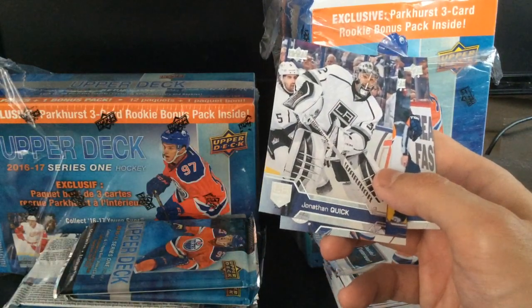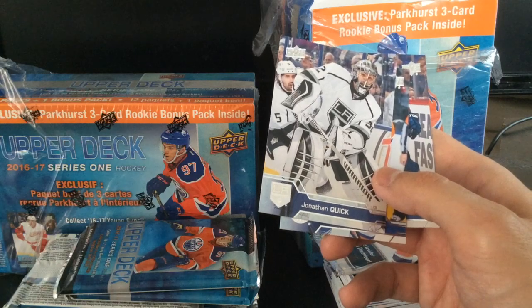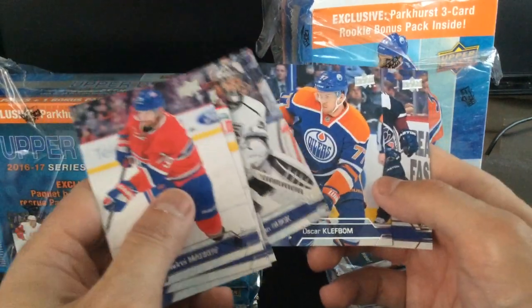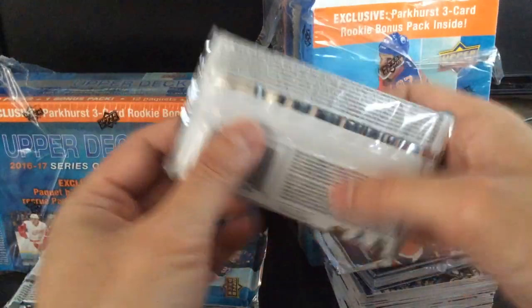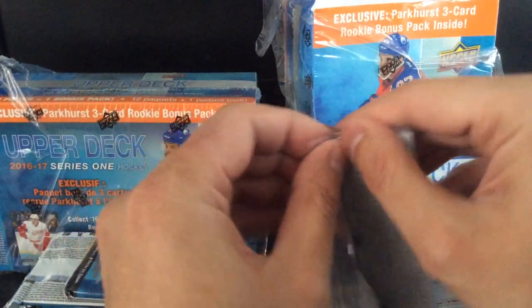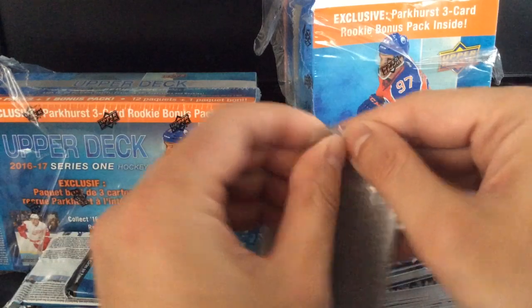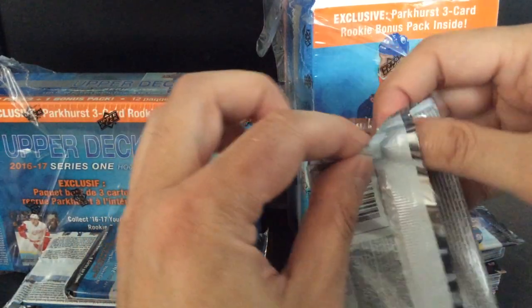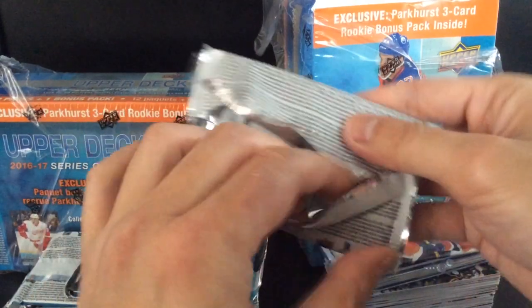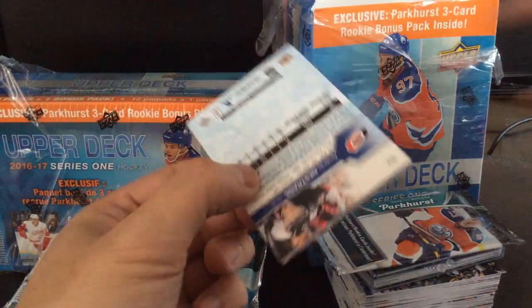Yeah, so of course with these older products, you can get a lot of stuff, players that you may not be familiar with. Probably about the nicest thing I could put it. I don't think I've heard of him, unfortunately. Another center. That's not the center that we want, of course.